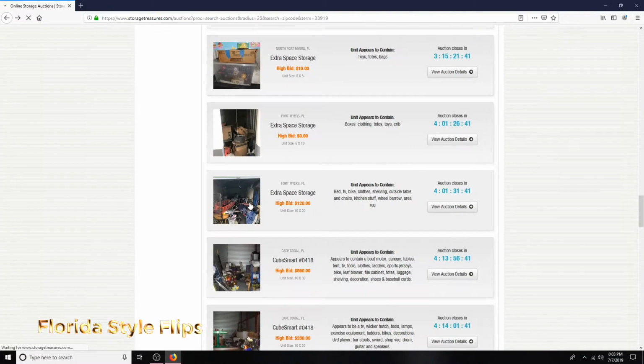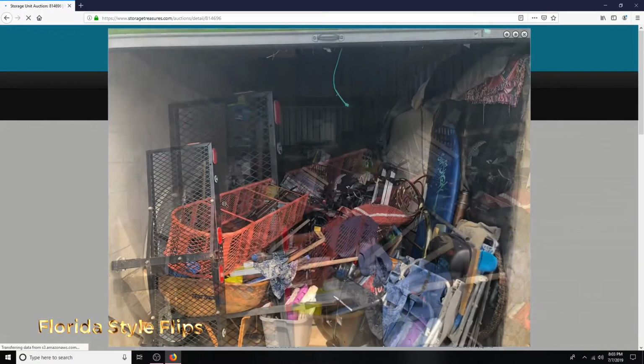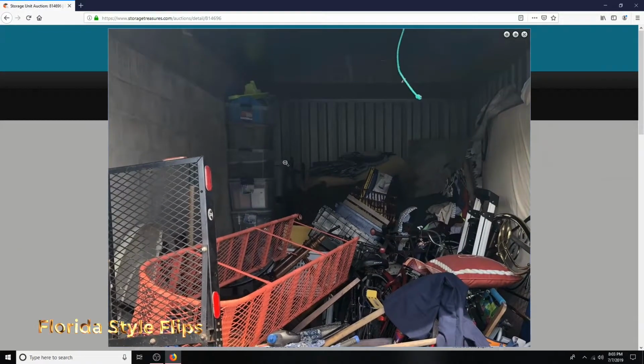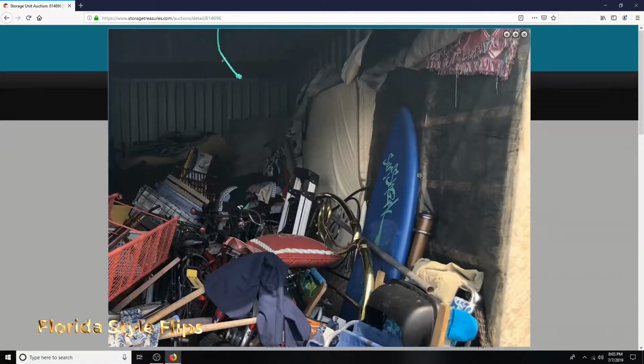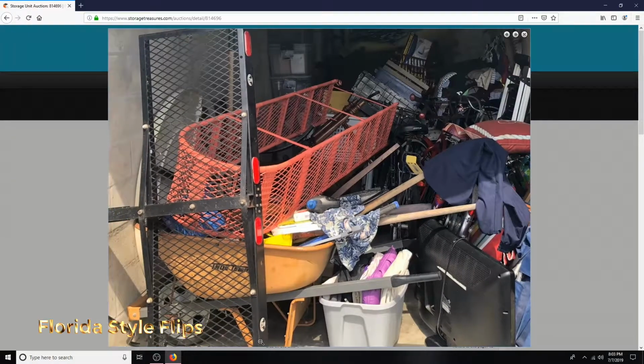So here we go, $120, 4 days out. So there must be some pretty good stuff in here. Oh, yep, I can see why. You got a bunch of bins in the back there. Looks like some nice boxes here, a big flat screen TV, brass bed, got a surfboard in there. This is a pretty solid unit. Looks to be like some clothes in the back. I can imagine there's some real value in here.